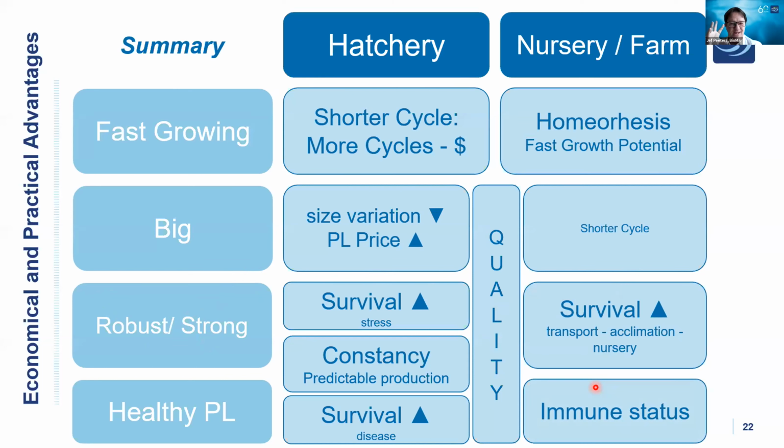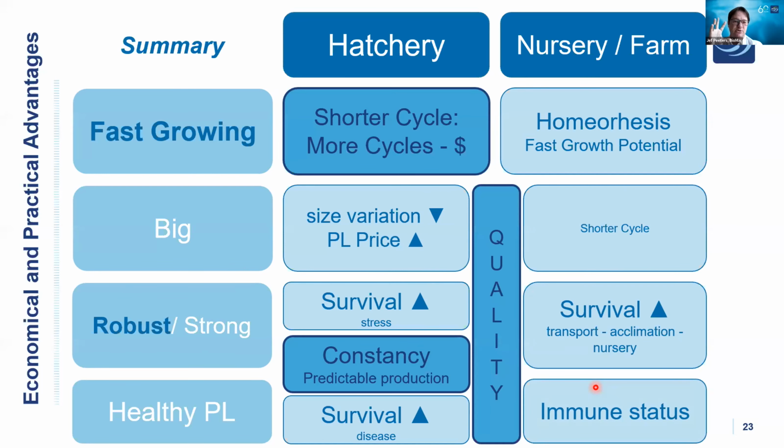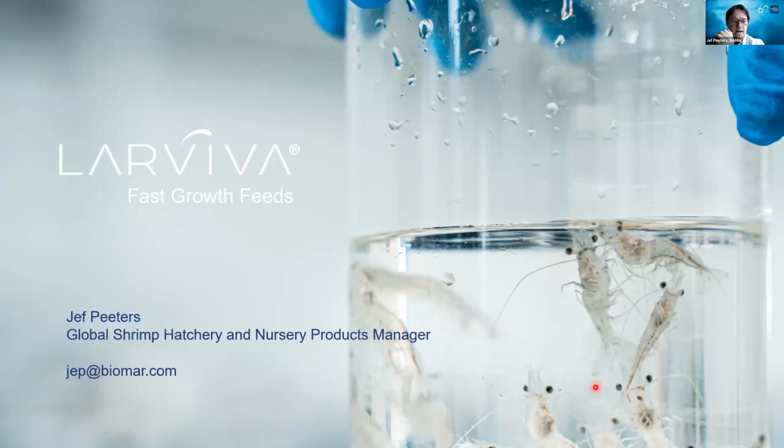So in short, the three important aspects that we have here are a shorter cycle in the hatchery, and a constant and predictable production of quality post-larvae. So these are three important aspects of having fast-growing larvae, through nutrition, and if possible, also through genetics, and also very important, through management. I thank you very much for listening to my presentation, and I'll give way to the next speaker.